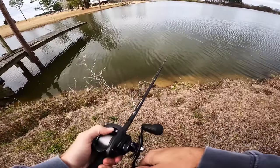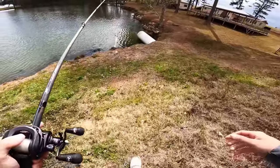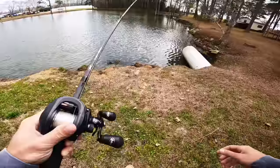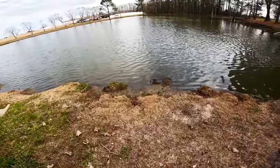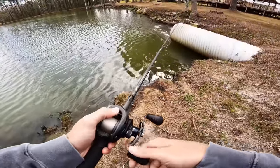I totally forgot what the bite feels like on this. This bait is huge. I want to walk down here on this other side. So I came out here with a glide bait and I had a freaking 6-7 pounder eat it right there. And I was fighting him for a second, came off. He's right under that pipe. Just imagine.